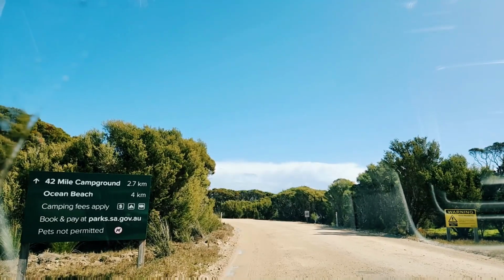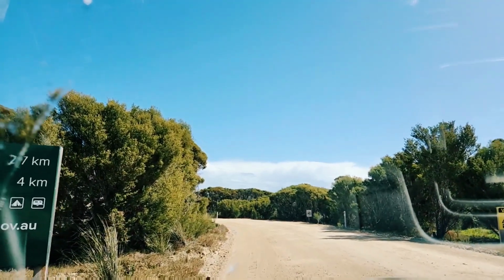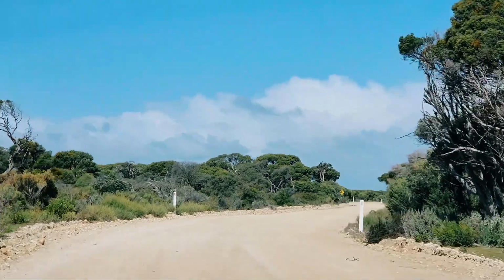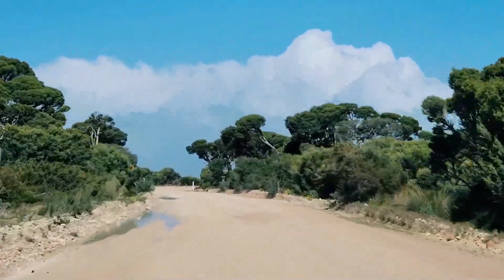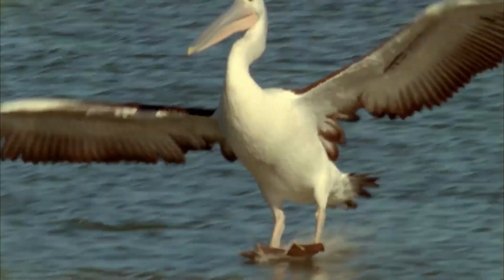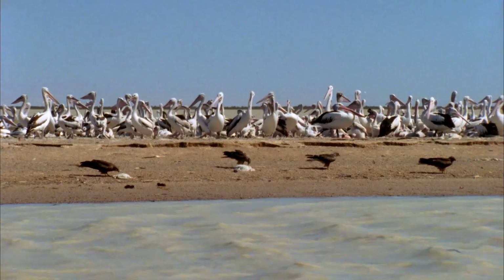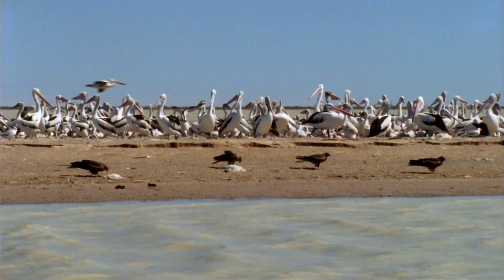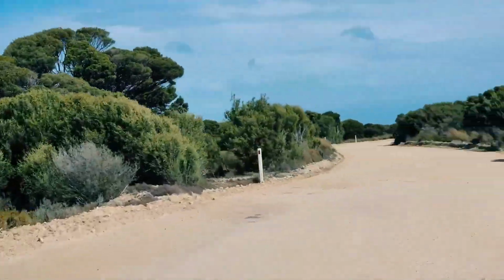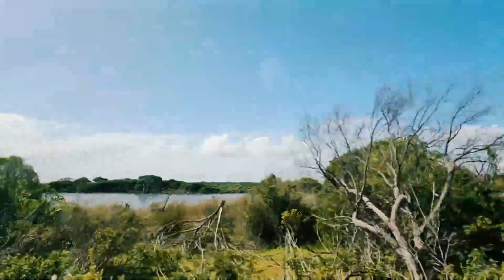Coorong National Park is perfect for birdwatching, as it's home to over 200 bird species, including the endangered orange-bellied parrot. The park features striking landscapes of lagoons, wetlands, and sandy dunes, making it a haven for nature lovers. Unique species like the Australian pelican and black swan thrive here. Coorong also holds significant cultural heritage for the Ngarrindjeri people, who have lived in the area for thousands of years.